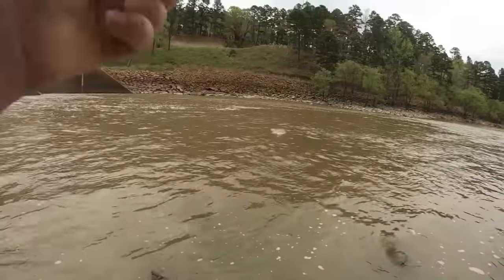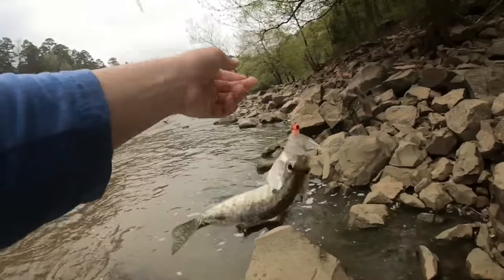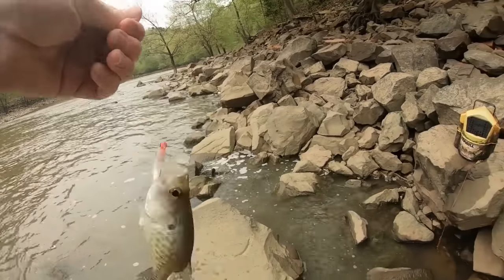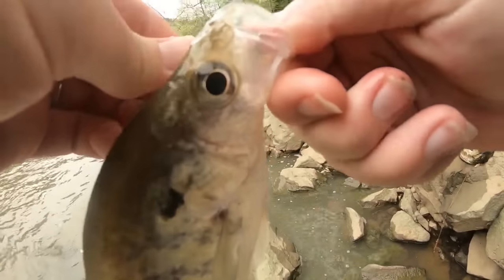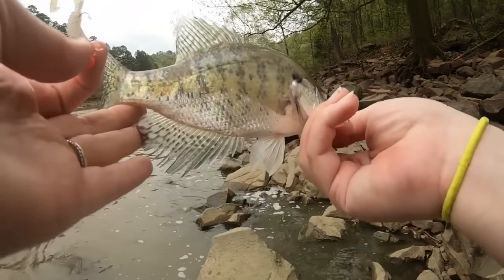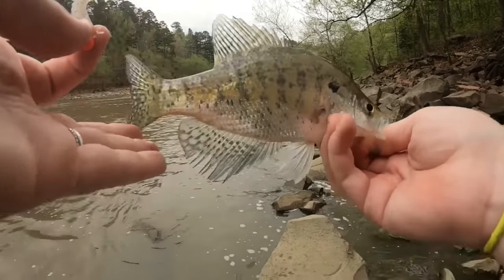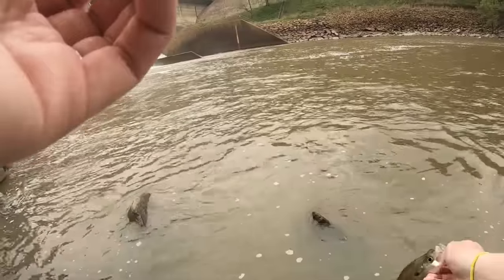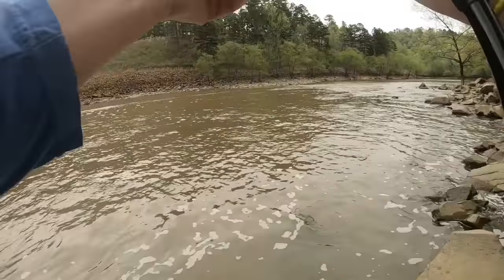Oh, there we go. Woohoo! Nice one. So we're not using minnows anymore. We're using the double jig rig. Ow. And this way we feel the thump. And that's what it's all about, except it would be better if this fish was bigger. Not bucket worthy.